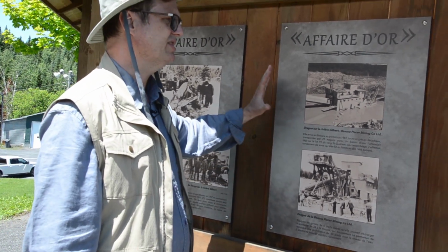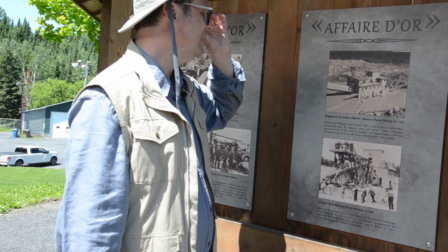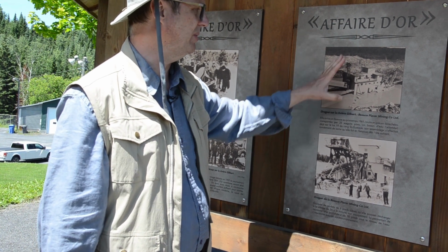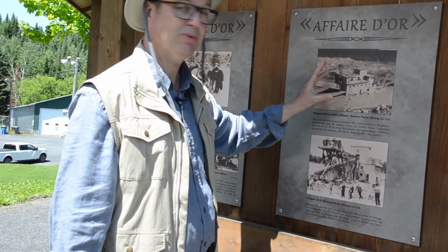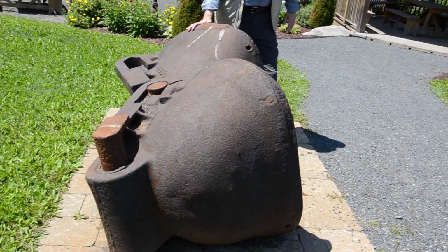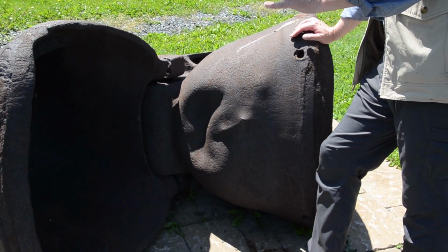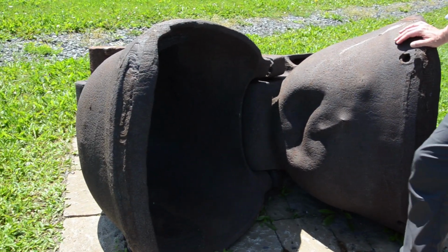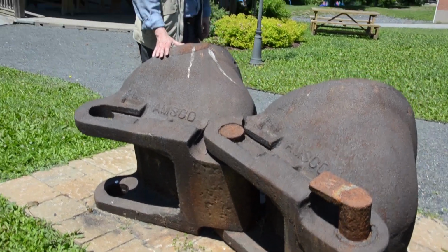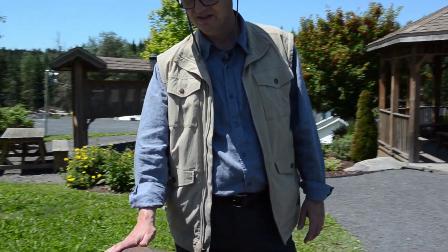So really what this dredge is, is a giant factory that does two things. It does the dredging, the digging, and also inside are a series of trommels and separators using water and gravity to separate the gold. A nice piece of artifact here. We have an example of 2 buckets that came from the dredge. There's nothing left of the dredge. It was all taken apart for scrap metal. But at least somebody had the foresight to save some of this.